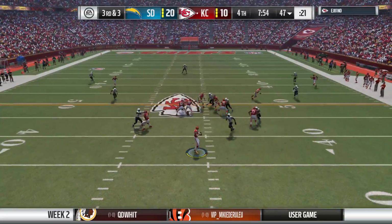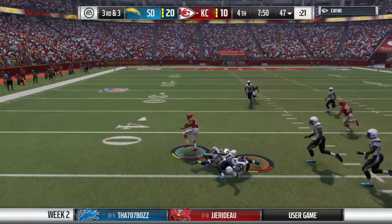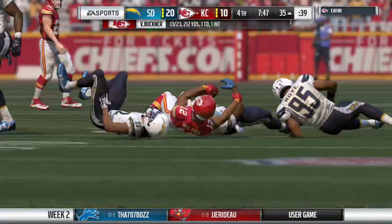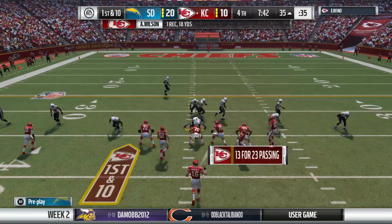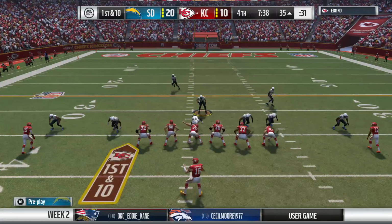On 3rd and short, they'll try and pick it up through the air. And Wilson has it. And he's going to have the first down yardage to the 35. They got 18 yards out of that one, and it gets them a new set of downs. They're going to hurry back to the line now.